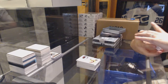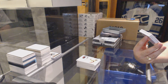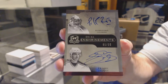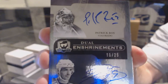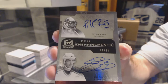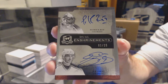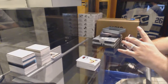Nice. We've got a dual enshrinements autograph for the Colorado Avalanche, Patrick Waugh and Joe Sakic. Now, I believe Denver's has this. Did you not say Colorado should take Patrick Waugh? Were you looking into the future a bit, sir? And it's numbered 1/25. Dual auto. That's pretty sexy.